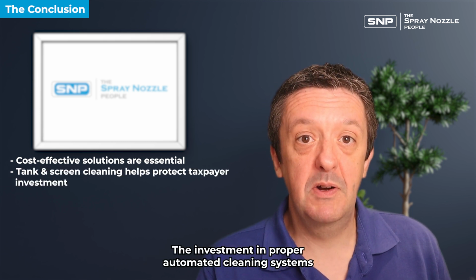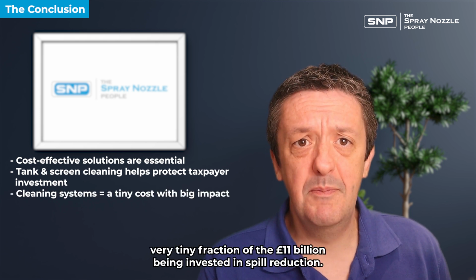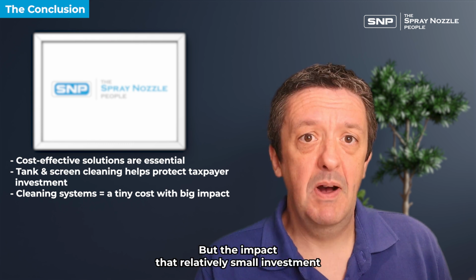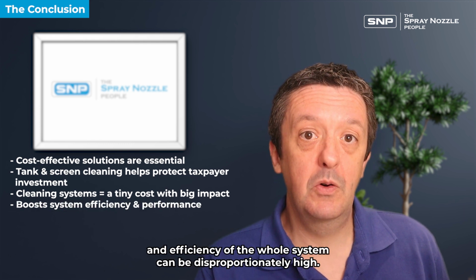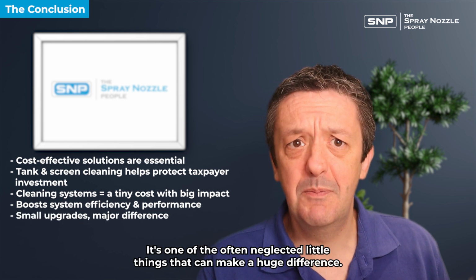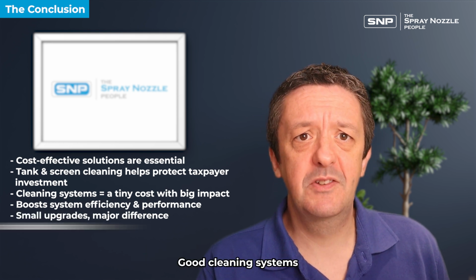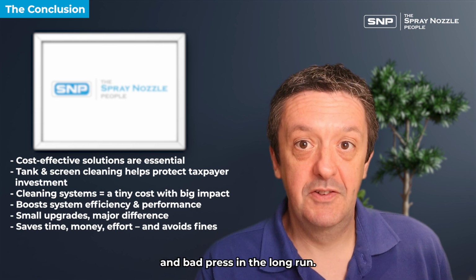The investment in proper automated cleaning systems represents only a very, very tiny fraction of the 11 billion being invested in spill reduction, but the impact that relatively small investment can have on the effectiveness and efficiency of the whole system can be disproportionately high. It's one of the often neglected little things that can make a huge difference. Good cleaning systems save money, time, effort, and potentially fines and bad press in the long run.